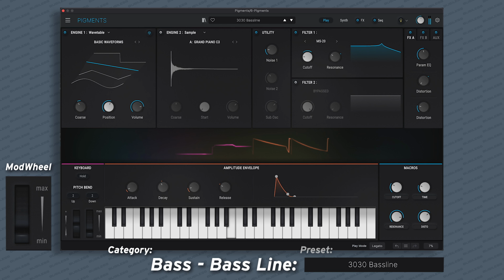Let's go and listen to every single one of the 120 new presets that come with the 4.0 bank of Pigments. Just a little side note, all the sounds were recorded straight from Pigments and there's no processing or compression on them whatsoever. So, sit back, relax and enjoy the flight.